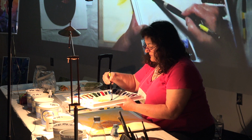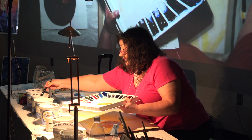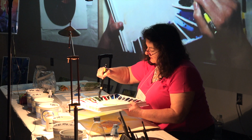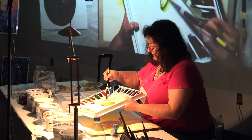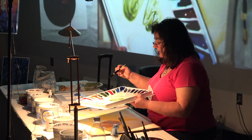So I'm trying to make sap green. And of course you can buy sap green, so why mix it anyway? So here's my sap green, which I'm going to use. Pretty similar color. I don't know how well you can see that. So I can mix it quite adequately.